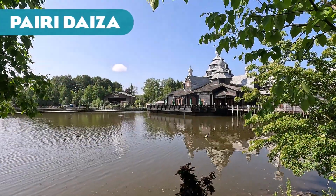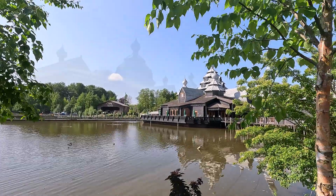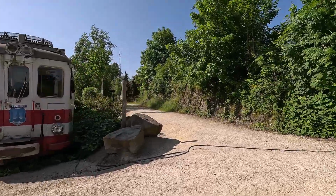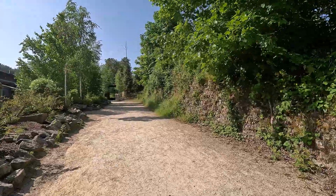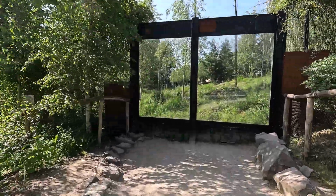So next up we have Pairi Daiza, and Pairi Daiza also has two exhibits that have wolves in them, and one of them has grey wolves. This one that we're going to look at has white ones, but I actually think that the wolves we're about to look at are more closely related to the timber wolf than the other ones that I'm going to use for the timber wolf video, but I don't care.